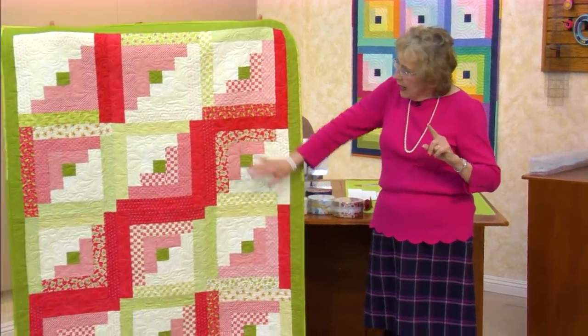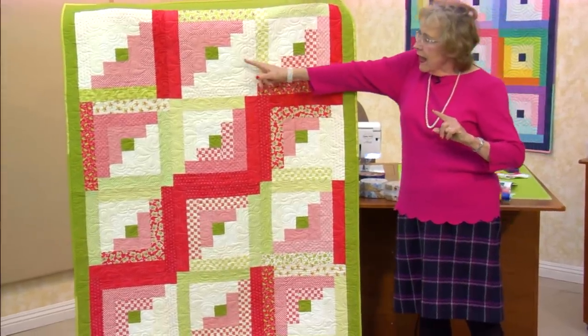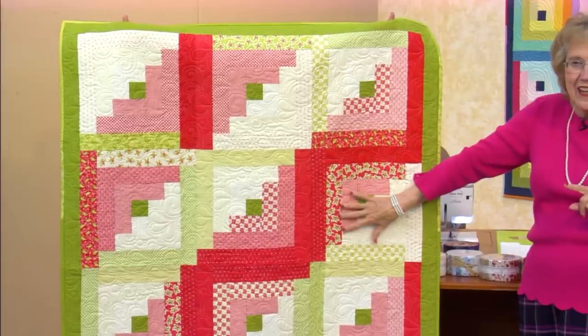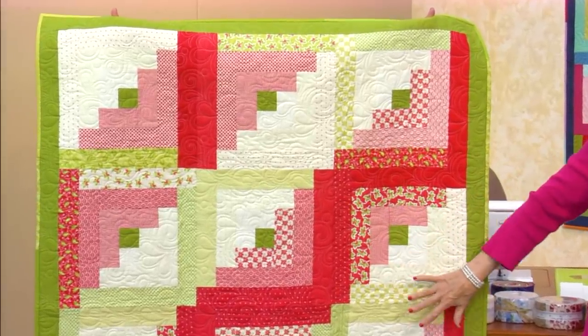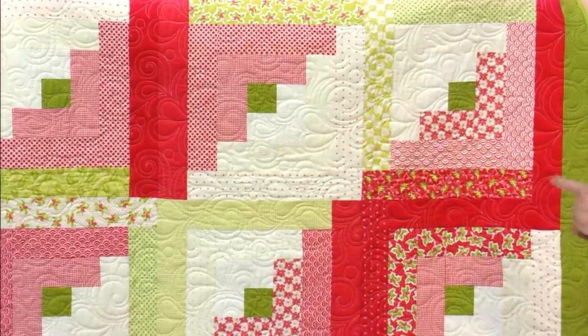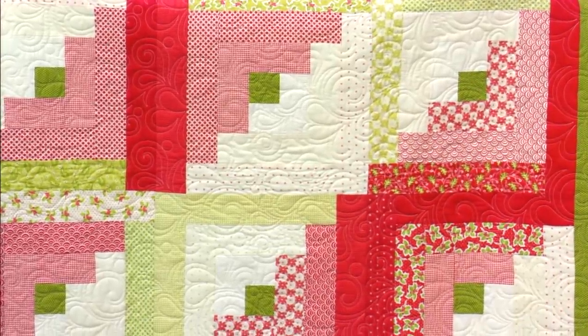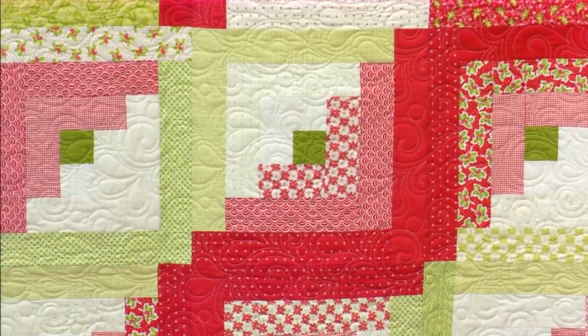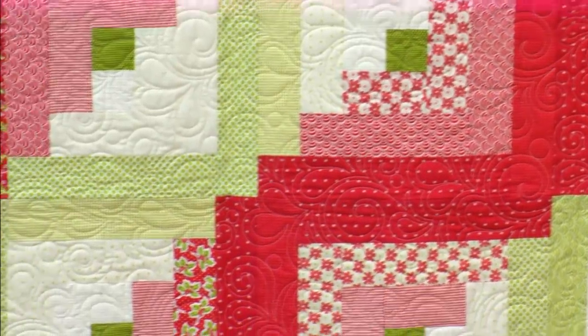But now, if you can't find a nice green, this is also Christmas. This is Gail's. Isn't it beautiful? This is a Christmas line. But I have a feeling that she couldn't find the right green, so she bought 5/8 of a yard, cut her center square, and 2.5-inch strips for her border.